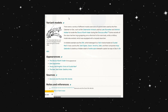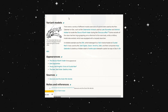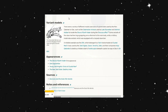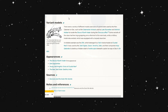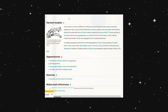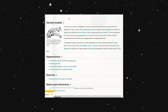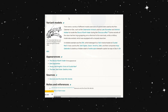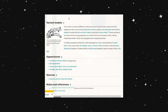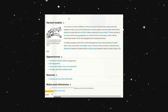A notable example was the Ephra, which belonged to Yaren, the harbormaster at Crystal Reef. It was used by Jedi Jacen, Tenel Ka, Zekk, and their companion Anja Colorado to destroy a hidden stash of spice beneath the polar ice cap on Dac in 24 ABY.